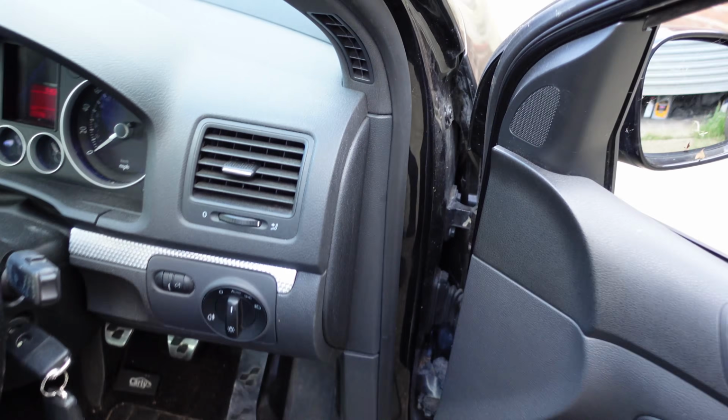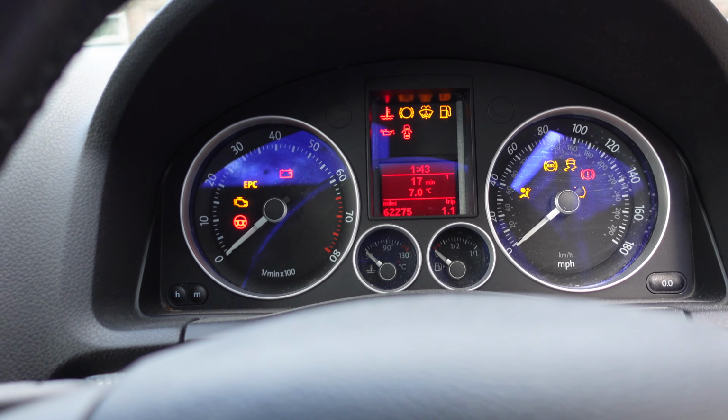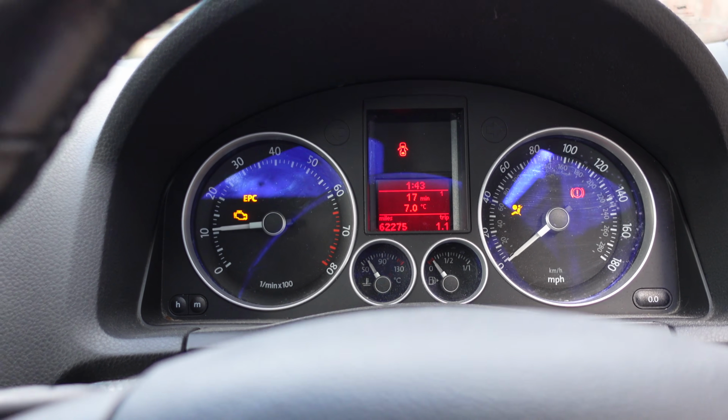Right, it's now MOT time. She's nice and warm, so I'm going to take her down for MOT now. I don't actually have my screen mount on me, so I won't be able to talk. So the next clip you're going to see is hopefully with a complete clean bill of health and no advisories on the Golf.